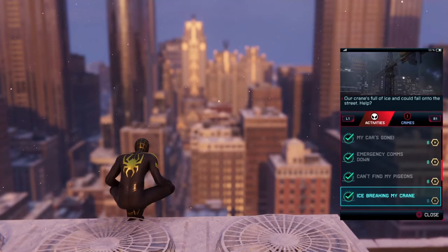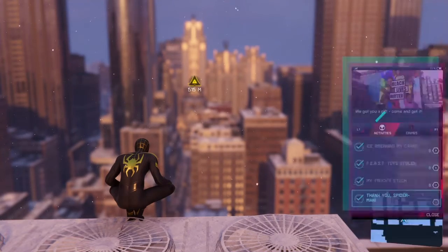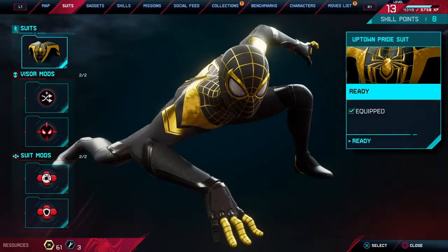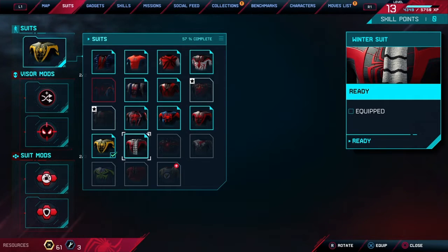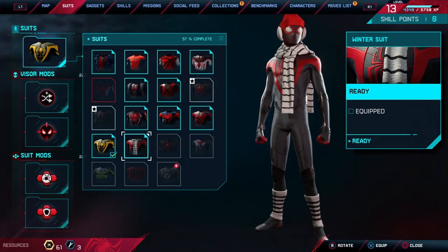And let's see if I can find the one that gave me the suit. This is the one that gave me the suit. It says, "Thank you, Spider-Man." It wanted me to go over and get a gift. And I got this suit. It's pretty cool. It's like gold. I like it. And I also got this suit for doing one of the app requests. I helped out. Pretty sure her name's Haley.